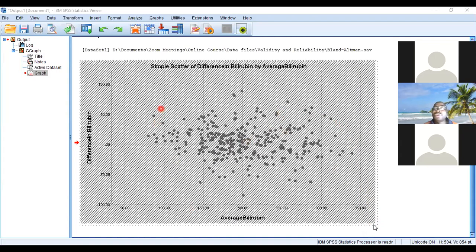How did it move? Look at it. As you can see now, 4.2. If you look at it, it's above 0 now. It has moved to 4.2. That's the mean.